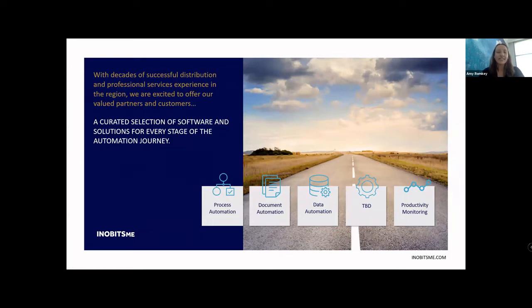The automation journey is large, and one of the key components that everyone thinks of right away is process automation, but there are lots of other fantastic technologies around document automation, data automation, there's RPA, digital signatures, so many things that you can think about. And today, we're really excited to have you to talk about productivity monitoring. How do you monitor the people behind all of the automation, especially when everyone is working remotely these days?